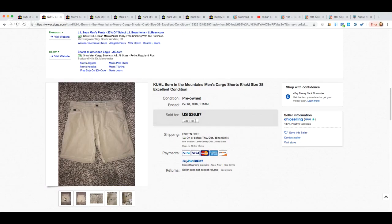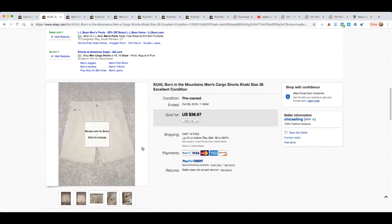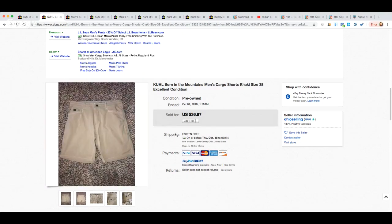Now, I probably wouldn't say that you're going to always get $36 for a pair of cargo shorts within this brand, but it's definitely possible. And if you study the sold listings, you'll see that this brand can fetch a pretty dollar, upwards to 30, 35 bucks, but a really nice item right here.